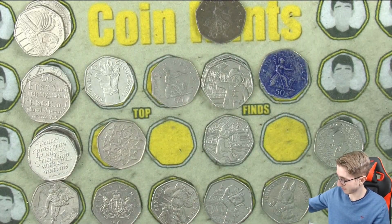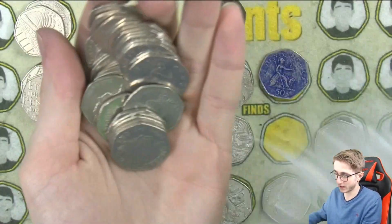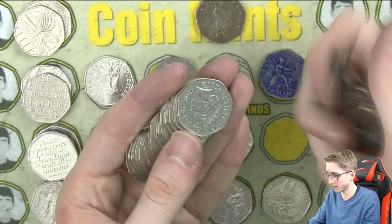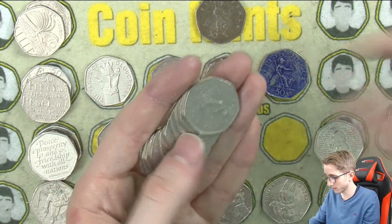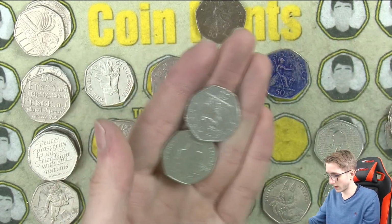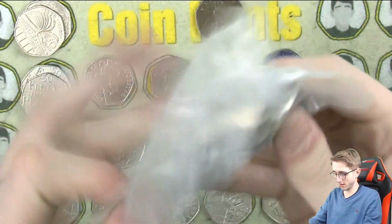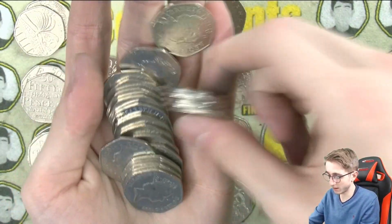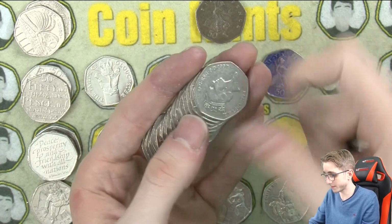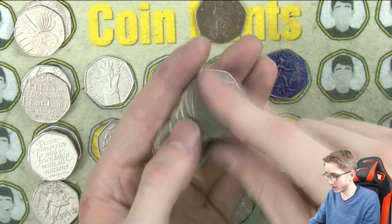Nothing there. And 2 bags left. Doesn't look like we're going to get a 2011 Olympic today, but oh well, never mind. Can't win them all, but as I said, we will take the luck we've had so far in the last couple of weeks. So I'm not complaining. And there could be an IFC shield, you never know.